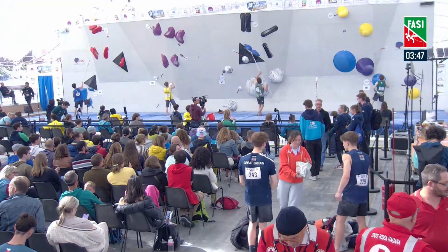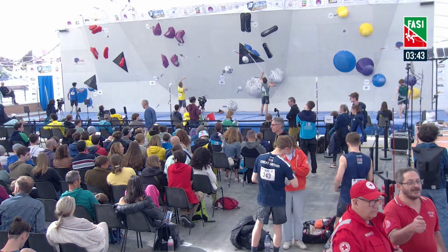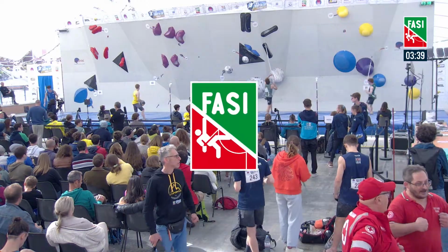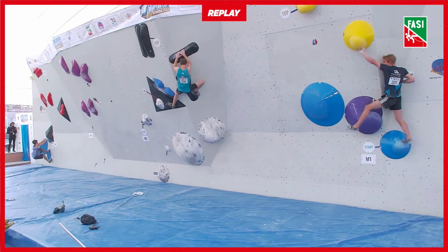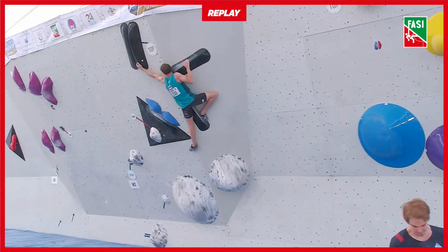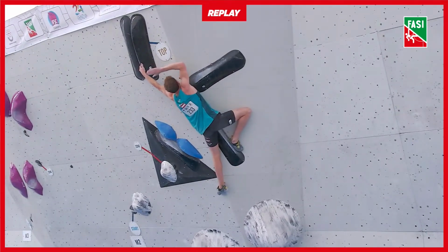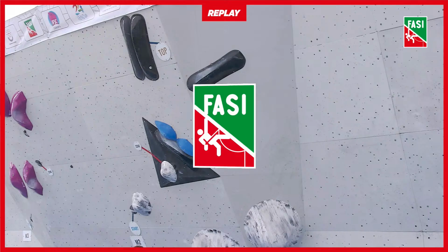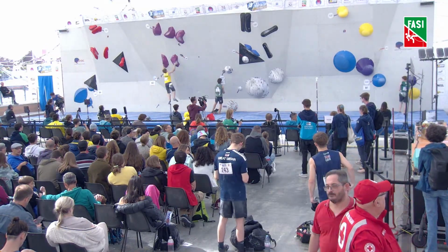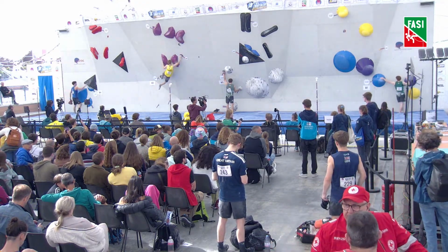So we have Michael O'Neill from Ireland stepping out onto the mats to attempt men's 1. Getting stuck in with these Climb Lab brushes, giving everything a good clean before. Sensible approach. Obviously we've had quite a few athletes go through these boulders now, so anyone stepping out onto the mats wants to give these boulders a good brush to remove any excess chalk, give themselves a better chance of making good progress on their first attempt.